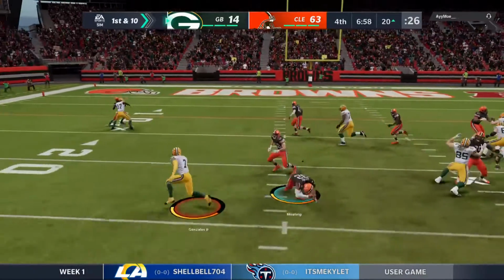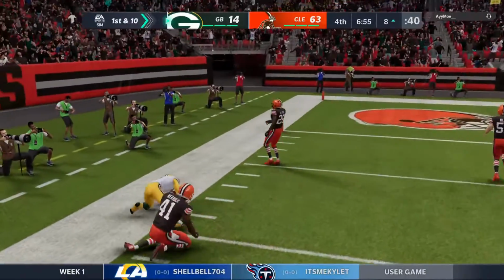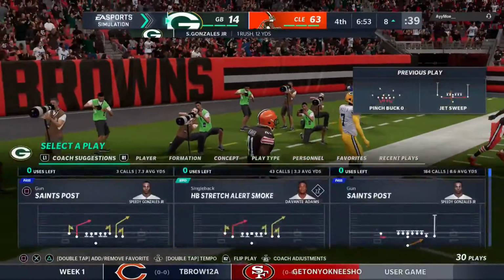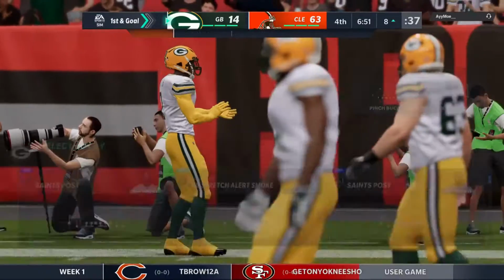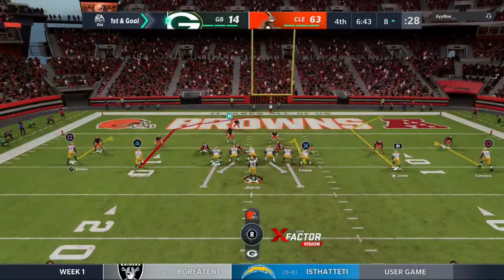And they'll try the jet sweep here. And they've got it inside the 10 at the 8. 12 more yards there and another first down. An excellent run there coming from out wide.